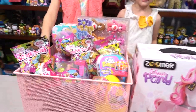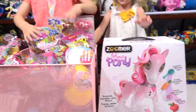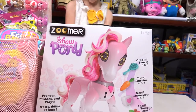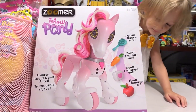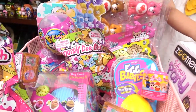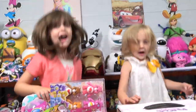What do we have today? Oh my goodness! We have surprises! Lots of pink! Look at all that pink! And you got a pony! A Zoomer Show Pony! No way, that looks amazing! You can feed her! Wow! And lots of surprises and toys! Are you guys ready to get started?